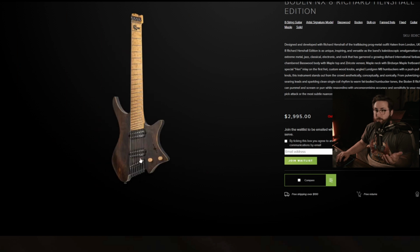Again, it's got that natural wood kind of finish that I love, and I do want a headless guitar. It's an 8-string, and it's so beautiful. It's so beautiful. Please, Strandberg, hook me up, please.